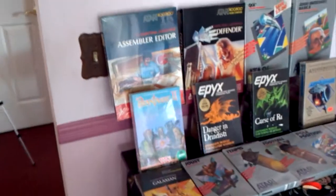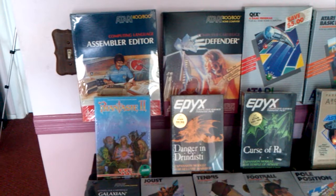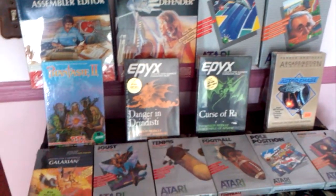We have some more Atari 8-bit software. You have the assembler editor. Look at the old boxes. Those are the original releases from like 79. Defender, Kix, Atari Microsoft Basic 2.